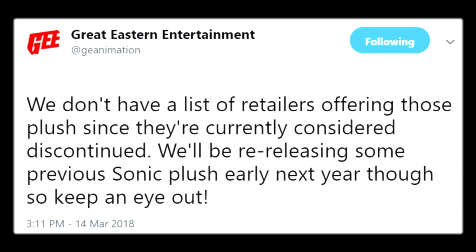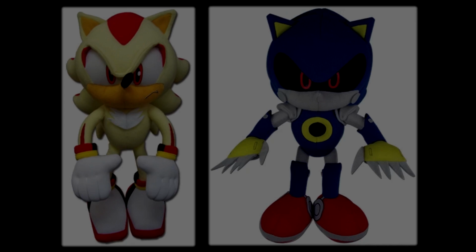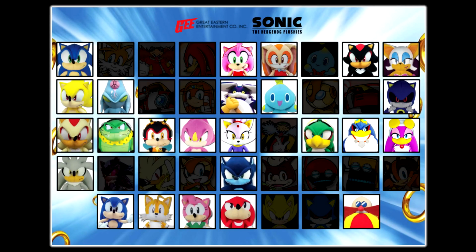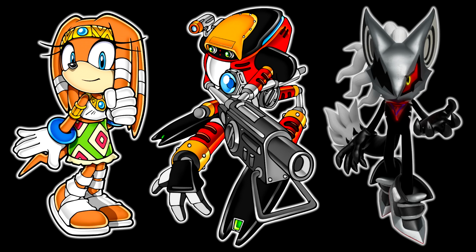They've already confirmed that they will be re-releasing many of their older plushes, so if you missed out on some of them, it's likely you'll get another chance soon enough. But this is even more exciting considering what characters they may make in the future. GE's made plushes of nearly every single main series Sonic character, and they only have a handful left. The most requested ones being characters like Tikal, Gamma, who would be amazing, and now Infinite.